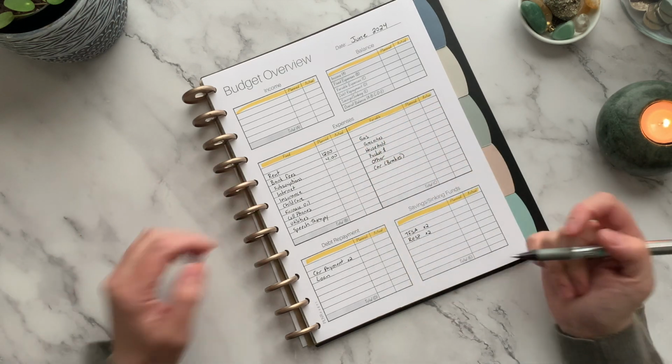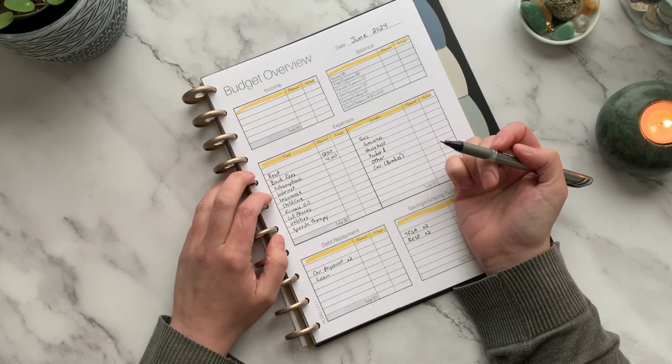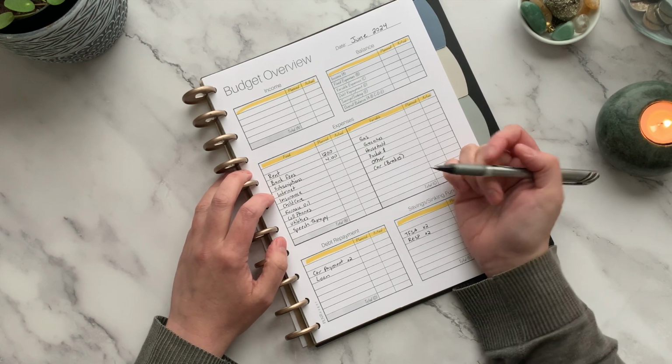So there you go. $13 saved every month. 17, now we're at 4. So what have we got next?